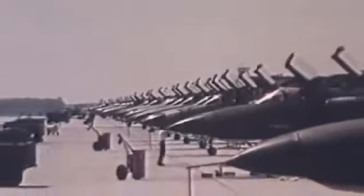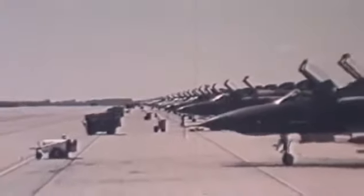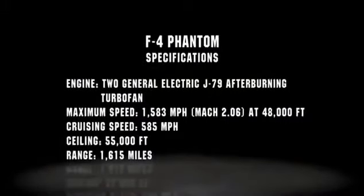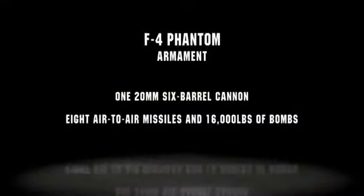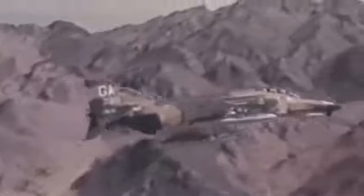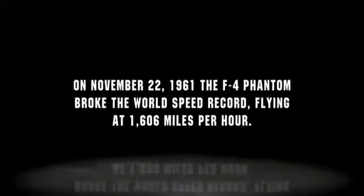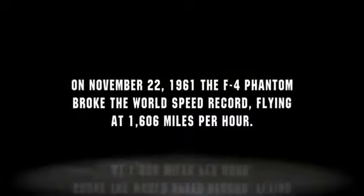The McDonnell F-4 Phantom revolutionizes aerial combat with its sophisticated radar and deadly air-to-air missiles. But the F-4 is never a true dogfighter, and the combination of Mach 2 speed and maneuverability is only a temporary answer to the deadly MiG. The Navy soon finds a replacement that revives the concept of a dual-role attack fighter. On November 22, 1961, the F-4 Phantom breaks the world speed record, flying at 1,606 miles per hour.